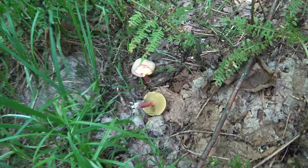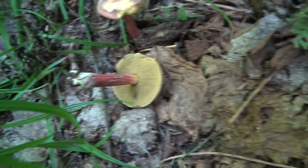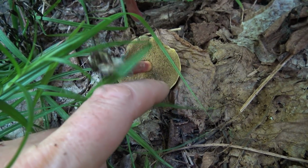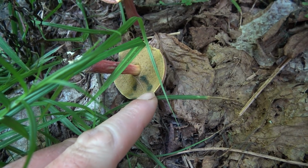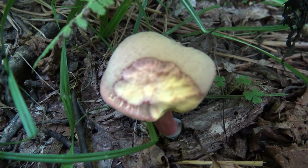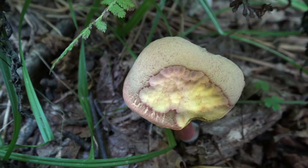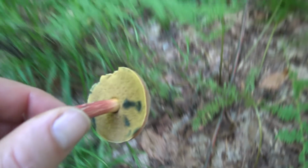Nice. Some little ones that I don't really know. There's some kind of a blue staining Suillus. See how quickly that blue stain pops up? But something has been chewing away on this one. You can see all the little teeth marks in it. It's a really blue color, eh?